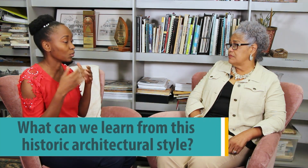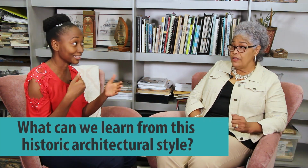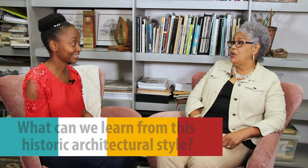To live in a concrete block house. I was going to ask you that question about what we can really learn from these older style houses. That's one of the things we could learn. We learn about how ventilation helps us: how you must put windows opposite windows and doors, so that you can get the air flowing through. You learn about the materials that you use, because wood is better than concrete where keeping a building cool is involved. So there are lessons to learn in every aspect.